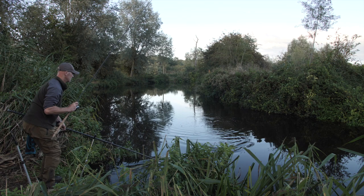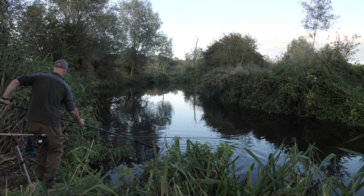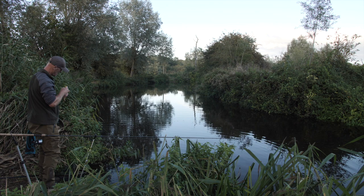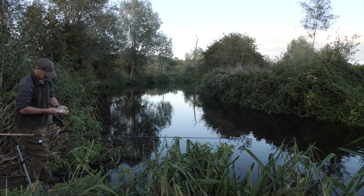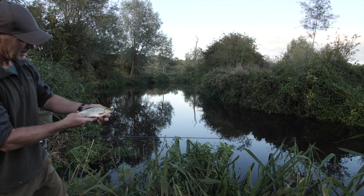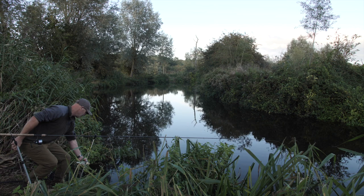Another roach. Absolutely mint condition they are. I wonder if you can see that on the camera. Try and get close up. You can see the condition of them. Absolutely immaculate. Get him back. Live to see another day.